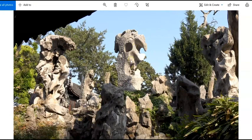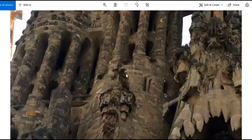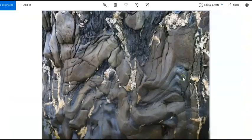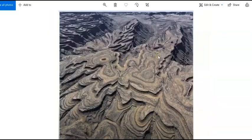More melted buildings. You can see the melting. Here you can see the melting. The concrete molds just completely obliterated and melted like butter. More melting. Concrete molds melted. Here's more building grid on the ground, melted building. Here's more melted buildings, just completely.